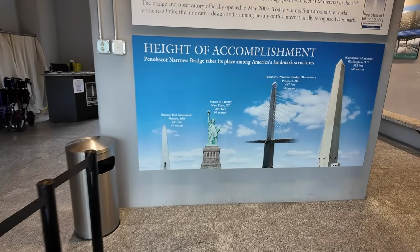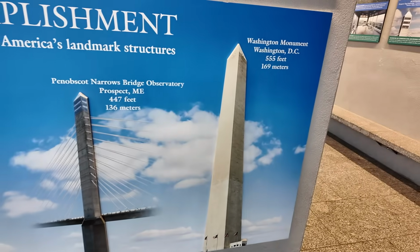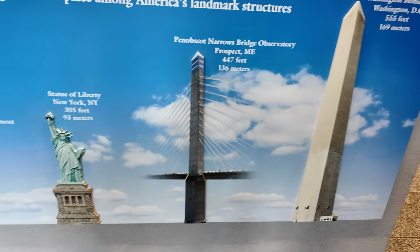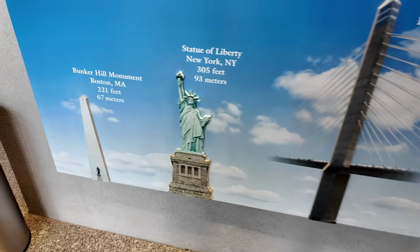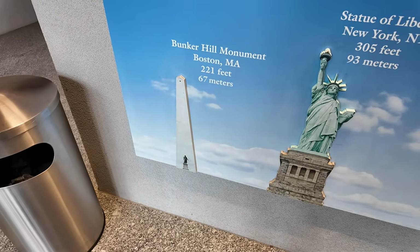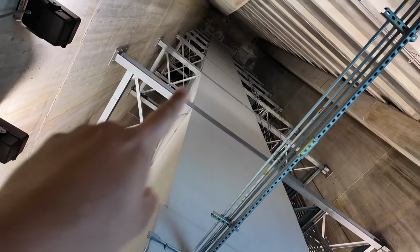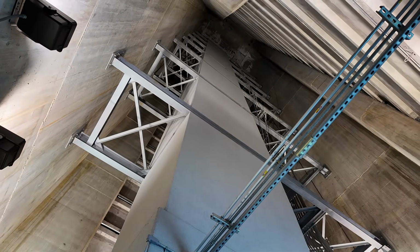As we enter here, we can see the size of the observatory tower. There's the Washington Monument. The Statue of Liberty is way shorter. And then we got the Bunker Hill Monument in Boston, Massachusetts. All right. This is the elevator that's going to take us up. That at the ceiling is actually the bottom of the bridge.